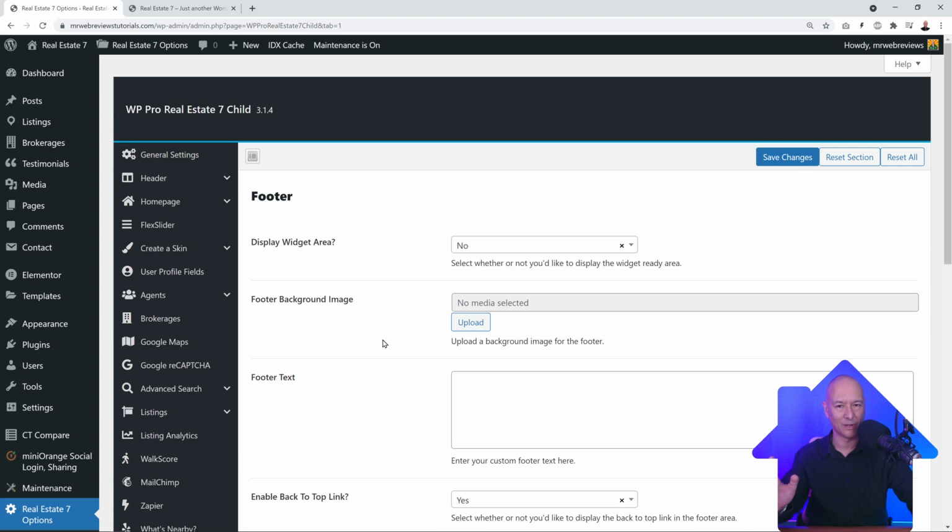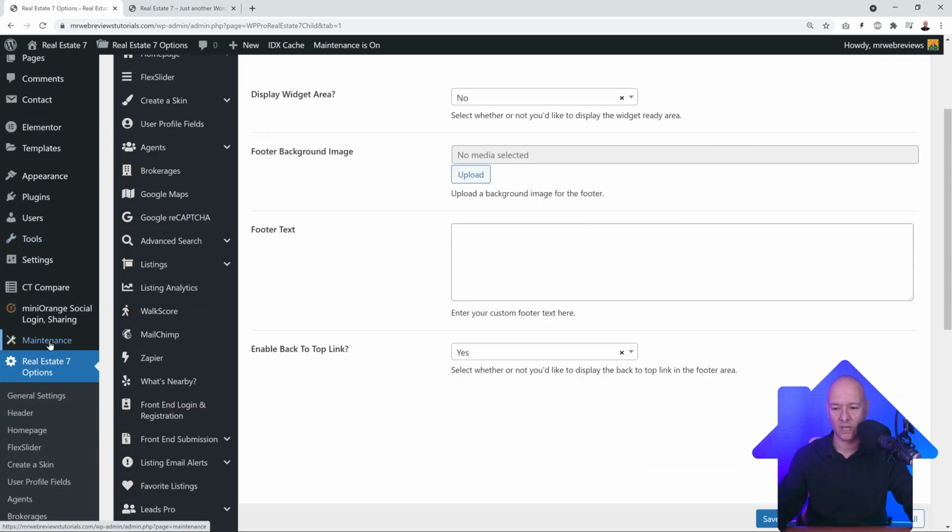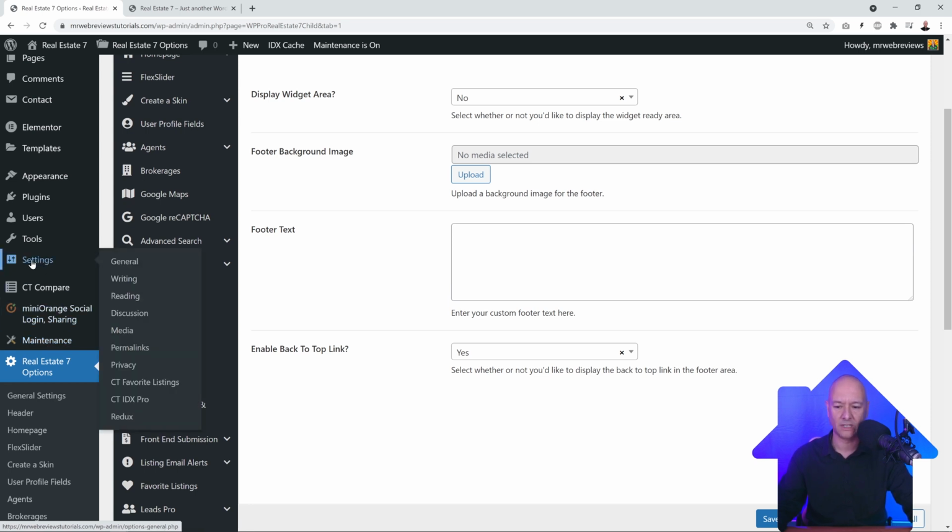Now let's have a look at the most interesting feature of all the features in this tutorial, the IDX connection. So basically, how can you connect your website to the IDX and have all these properties being displayed automatically on your website? Very, very easy. I'm going to show you now in just a few steps. So as you can see, we have the settings section here and go into CT IDX Pro.